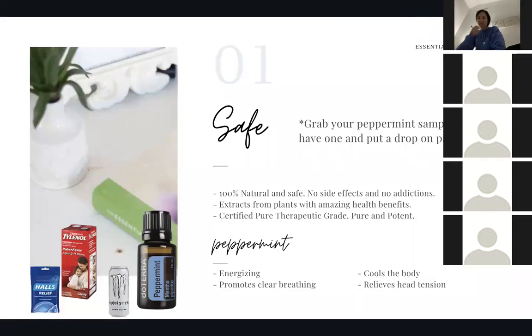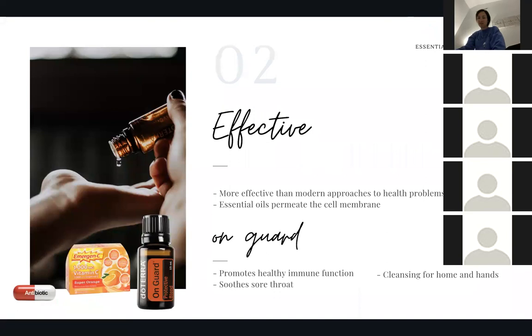All right, thanks guys. So I told you the first cool thing about essential oils, because we're going over the medicine cabinet makeover, is that they're safe and natural, and there's so many great uses for peppermint. The second cool thing is how effective they are. Essential oils work on a cellular level, and let me explain.